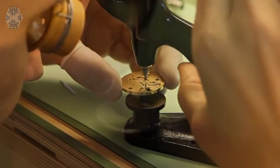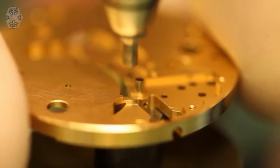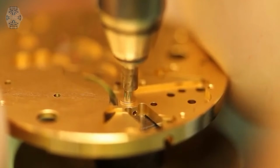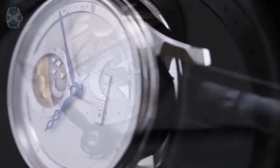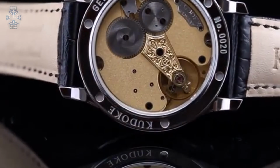Some of our followers, your followers, may recall some of the incredible artwork coming out from engraving, shaping of mechanical movement that Kudoke is famous for. But in this case, we are focusing on two pieces that are absolutely stunning in their simplicity, considering, as I said before, how elaborate Stefan Kudoke's normal work is. So here we have the Kudoke 1 and the Kudoke 2, both of them on your desk as we speak.